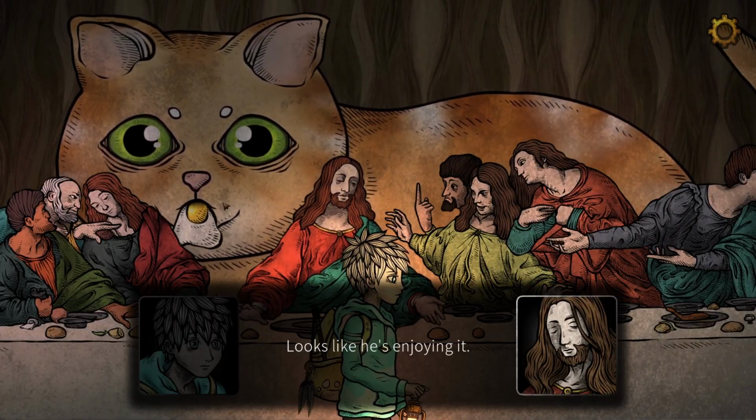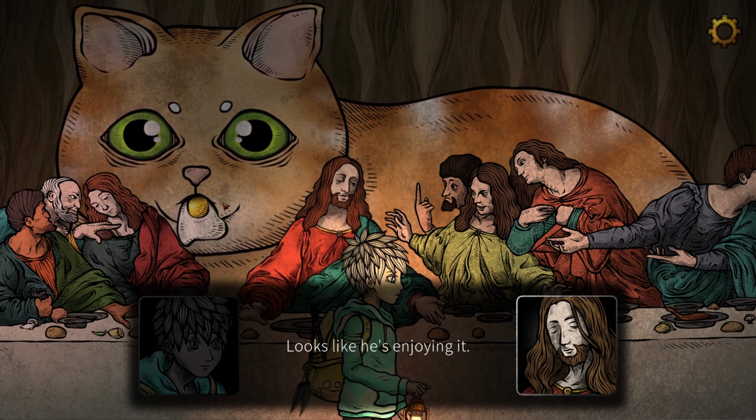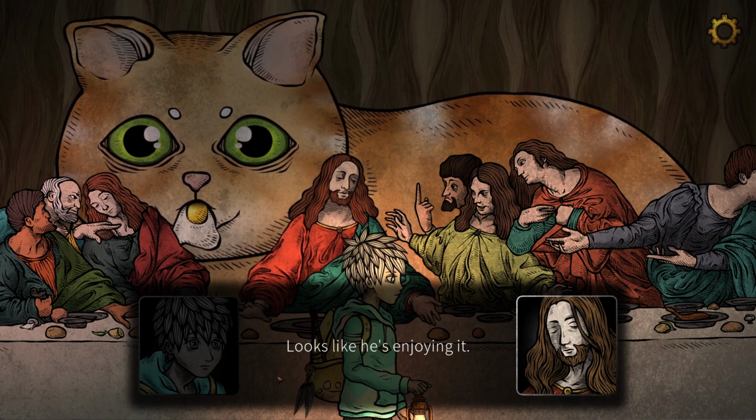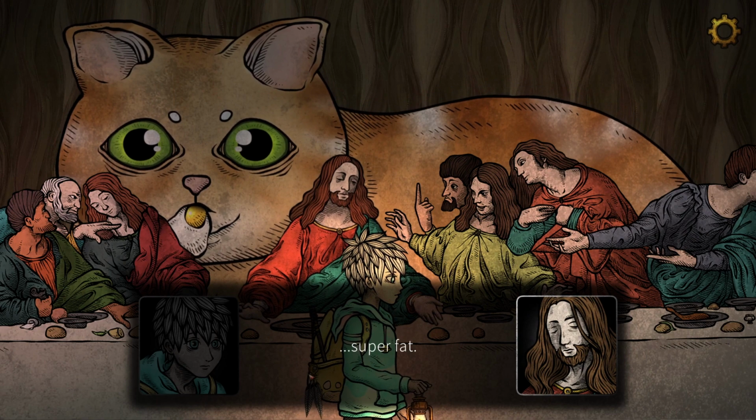Okay, now it seems kind of worth it because, look, you guys, the big putty cat is slurping on it, and that's the cutest thing ever. Looks like he's enjoying it. 9 out of 10 orange cats are fat. The other one is super fat.